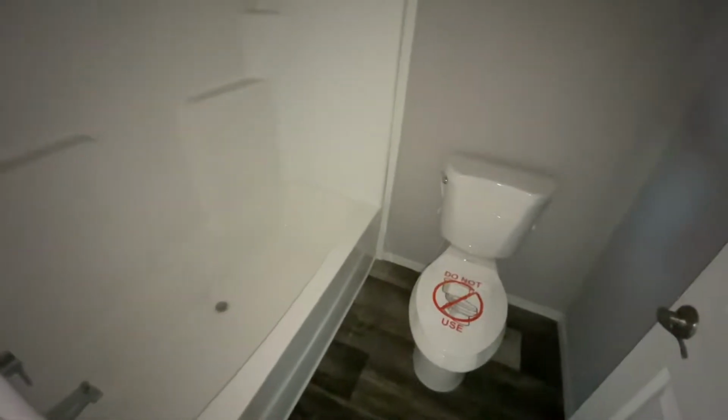All right, so my bad, guys. I had to make sure I turned the light on so you guys can see the inside of the rest of this bathroom. Keep in mind, there's no power in here. But you have the 2-for-1 combo special: the tub and the shower.